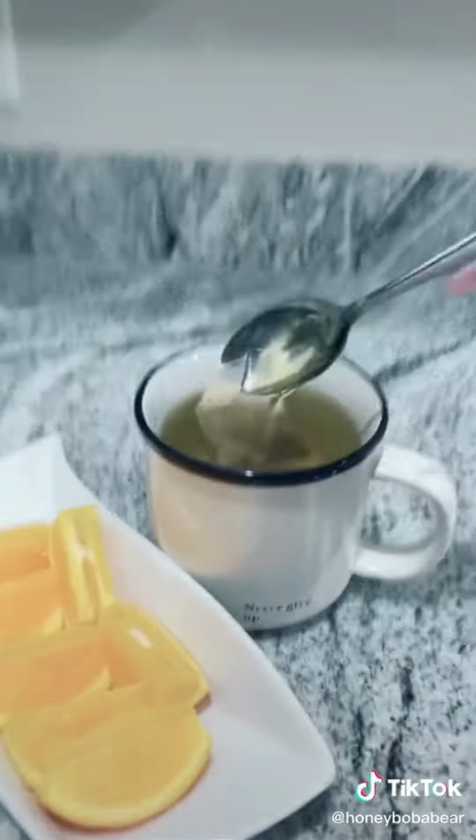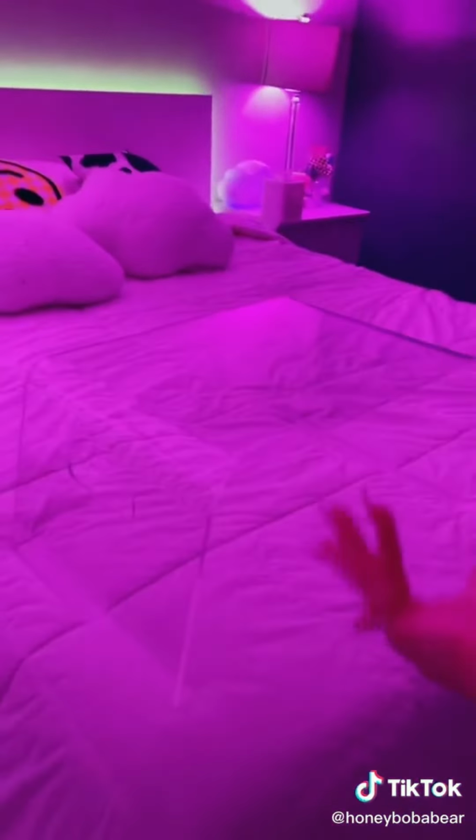I'm just making some tea, and I cut up some oranges for a snack. Okay, finally. Now I'm just going to hang out in my room. I brought this table up for my laptop and write down video ideas. Just put this in the microwave. It's so nice. That's basically it.